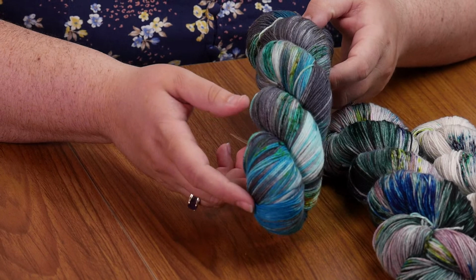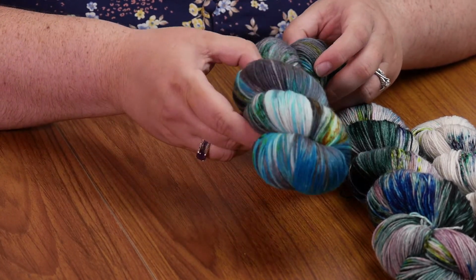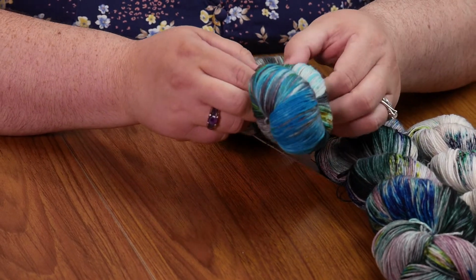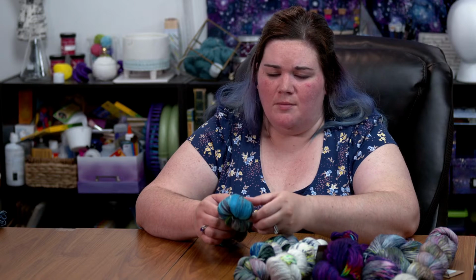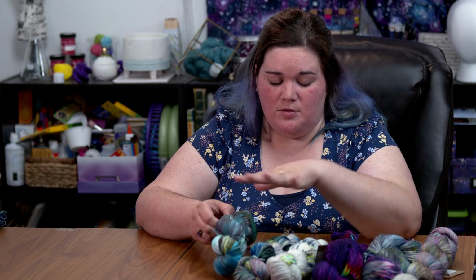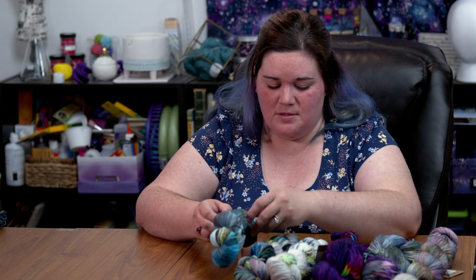There are other bases, but that's what I've gotten most of today. I think there's a fluffy sock and a sparkle sock. There's a couple of other options, but these are all the standard sock base.